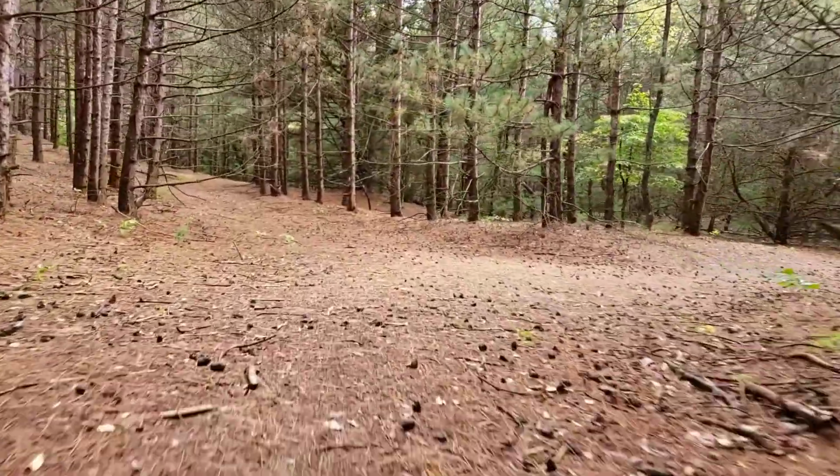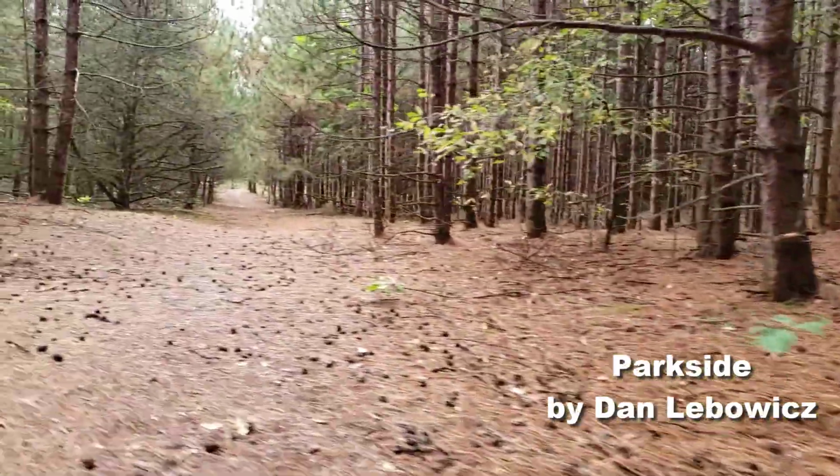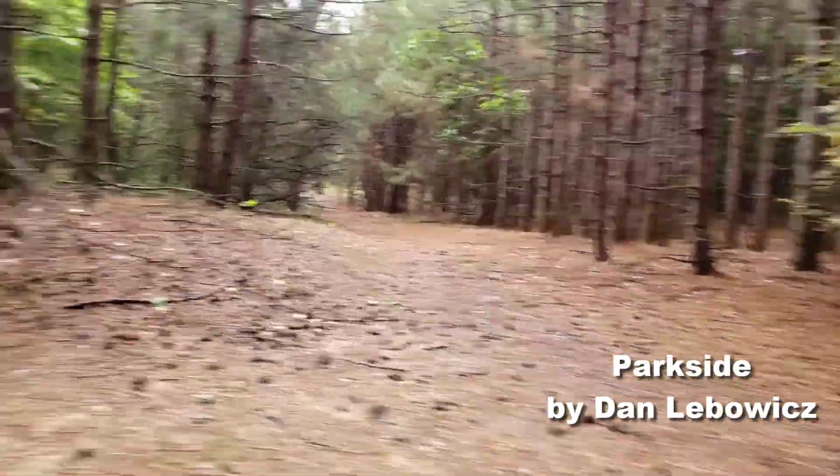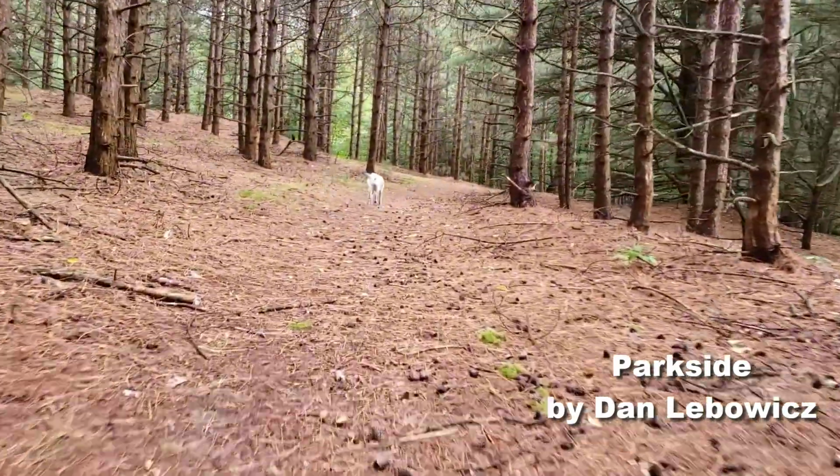We're going this way, big girl. So this path over here to the right, that goes right back towards the middle. We like to go over here more to the left. And there's the awesome dunes that we climb.